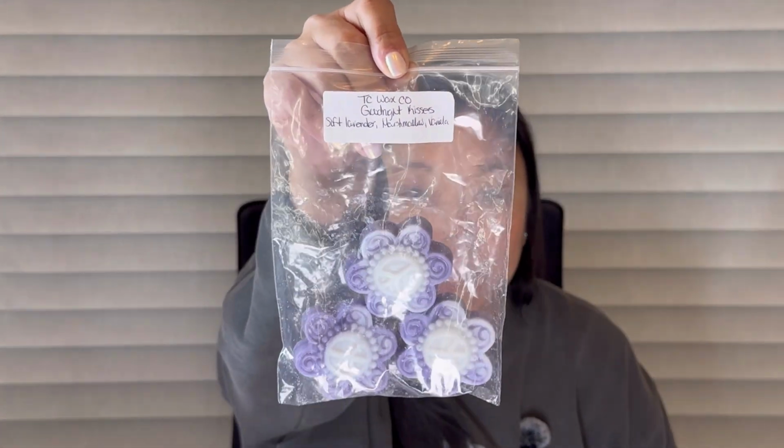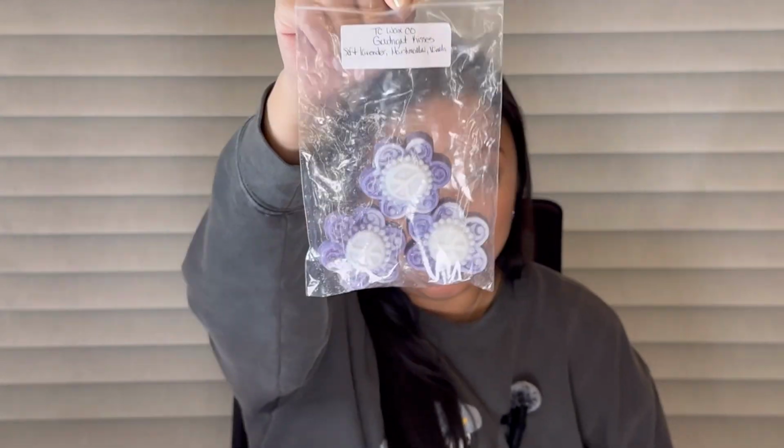I have 3 from Traverse City Wax Co. The first one was gifted to me by my friend Tara. It's called Goodnight Kisses, soft lavender, marshmallow, and vanilla. I love this one. I've never tried it before until she sent it to me. So I'm really excited to warm that. And I did a friend mail video, but it's probably going to go up after this video. So you'll probably see this again in that.